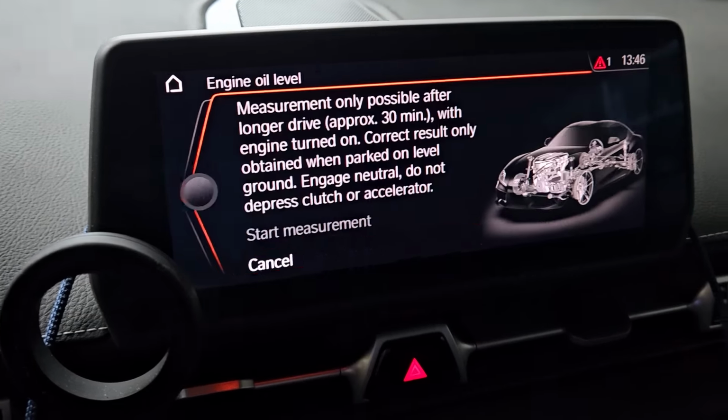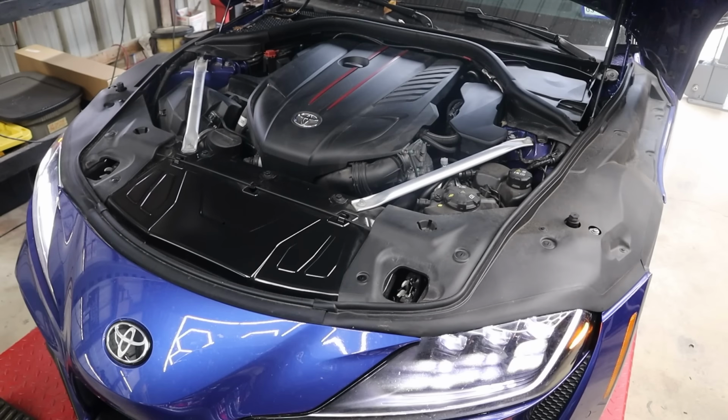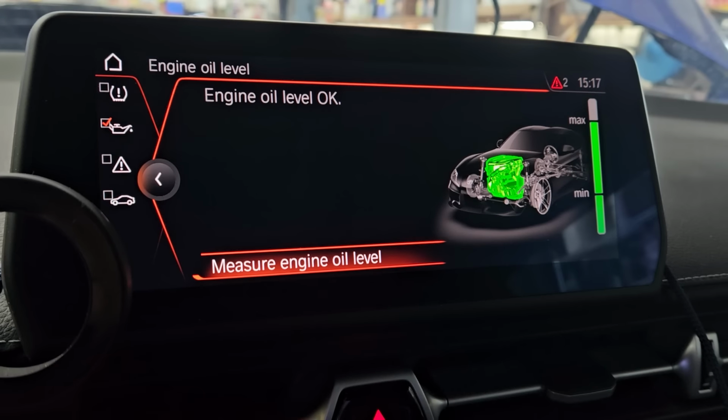So this has a way of measuring the engine oil where you run the engine for 30 minutes, it revs it up, and then it tells you that the oil level is okay. Okay, what does that mean? Does it mean it's spot on? Does it mean it's half a quart low? You can't actually have it tell you with any sort of certainty. And another thing to note is that if it's overfull, it can't tell you that either.